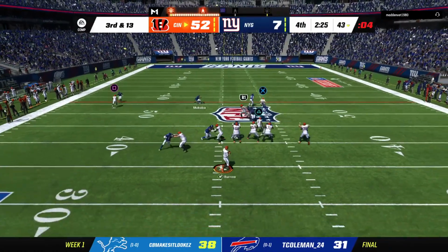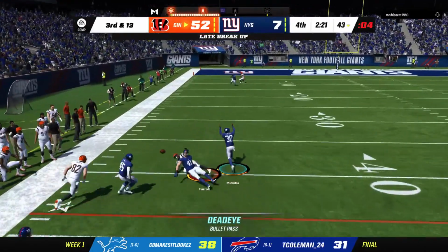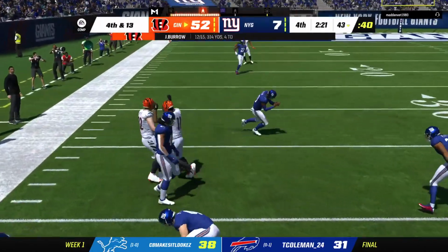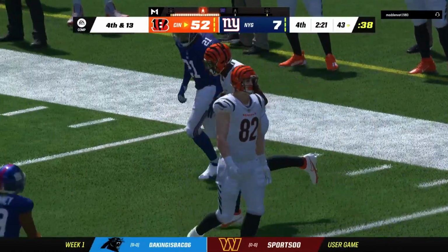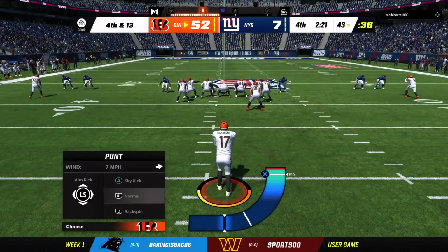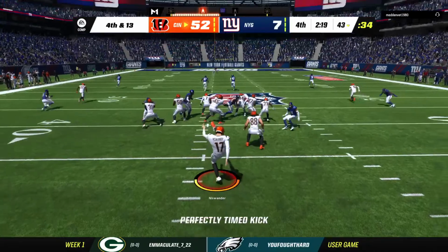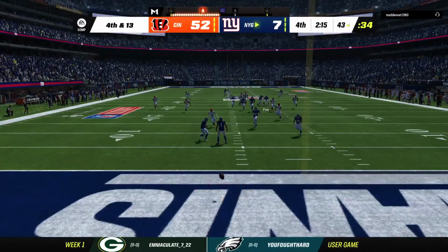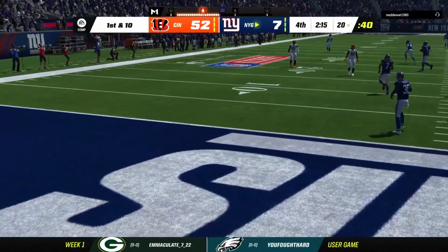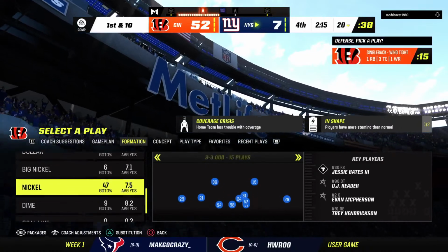Now on 3rd and long, they'll look to throw. And this pass broken up. But the contact well timed there, and now 4th down. The Bengals bring out their punter now as he'll kick it away for the 2nd time. Now this is going to carry well into the end zone for a touchback. At their own 20-yard line.